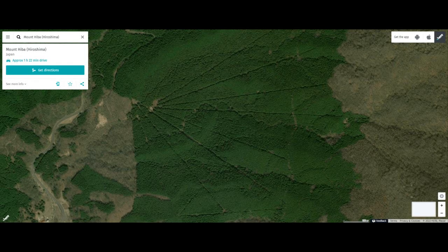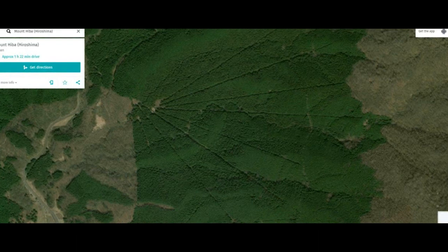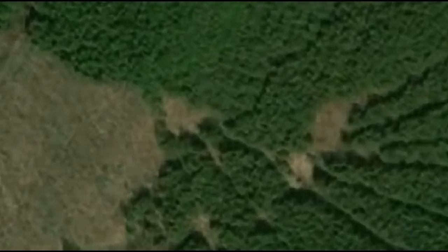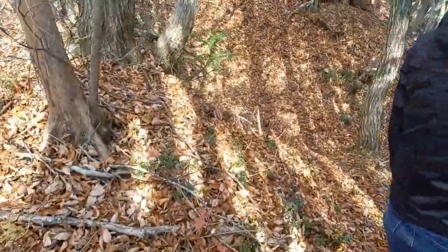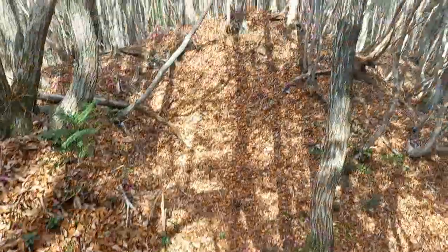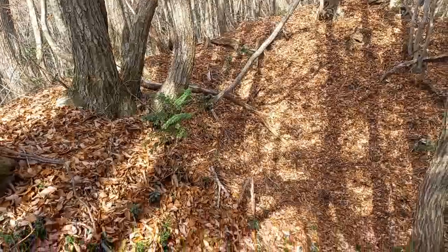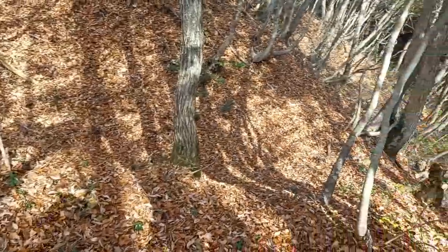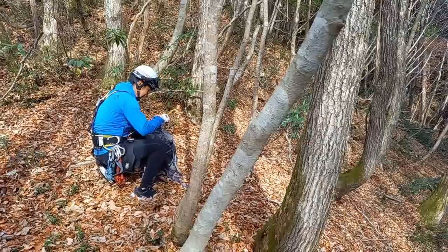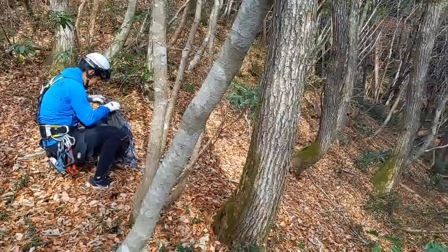All right, once again, we confirm that the south vertex, the very tip of the south vertex, is here. And it appears to us that something big and heavy used to be here, but has been removed. We get down the ravine, not quite as scary now that we can see where we're going.